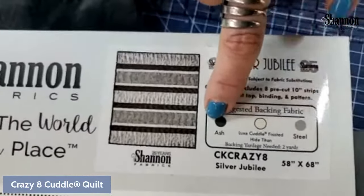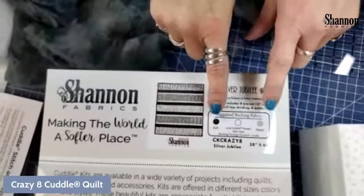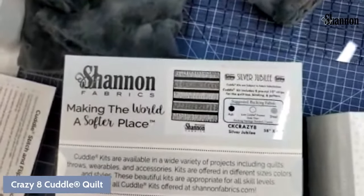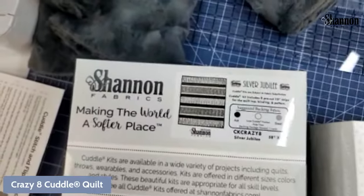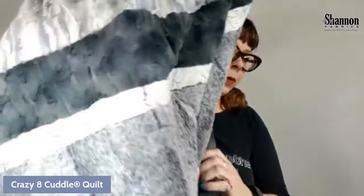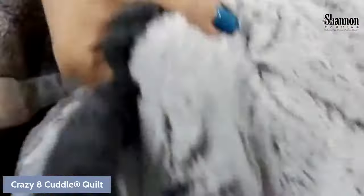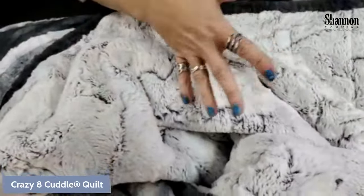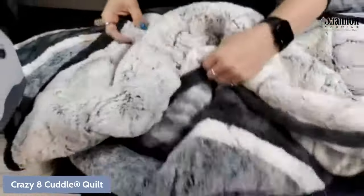So here they have ash and steel would work well if you used any of the Luxe Cuddles in those colors. Or you could use Luxe Cuddle Frosted High Titan, which is, I think, what we used in our sample. Let's see if I can drag it over here. There we go. So that's the backing. If you wanted to make one just like our sample, that's what you would choose. Luxe Cuddle Hide Titan.